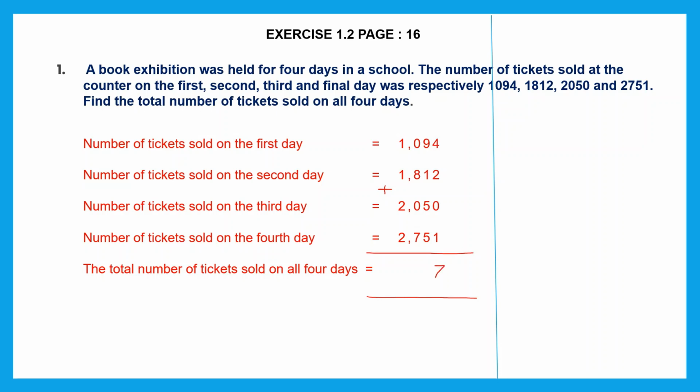Then the next row, let's go to the next row here. 9 plus 1 is 10. 10 plus 5 is 15. 15 plus 5 is 20. So we put a 0 and we carry 2. Now let's add what is in the third column. 2 plus 8 is 10. 10 plus 7 is 17. So we put 7 and we carry 1.